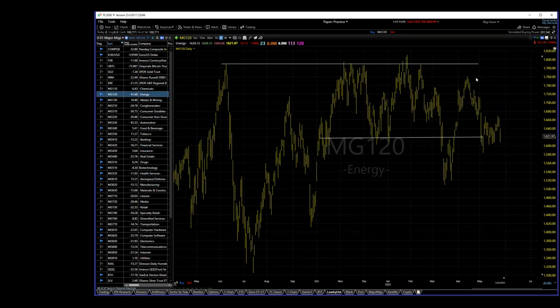Now the dollar is probably not helping the energies much. You can see they broke down a little today. They're looking kind of toppy.